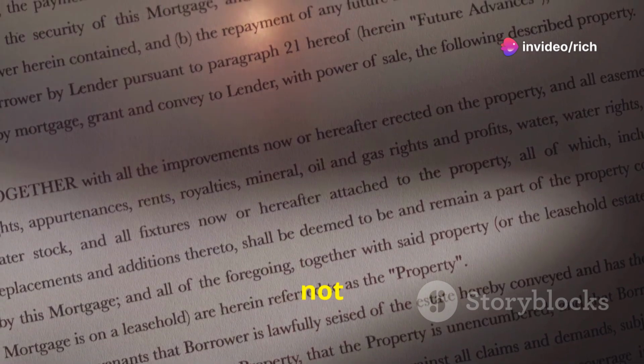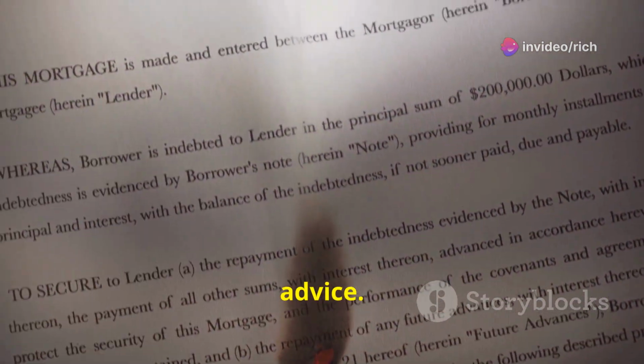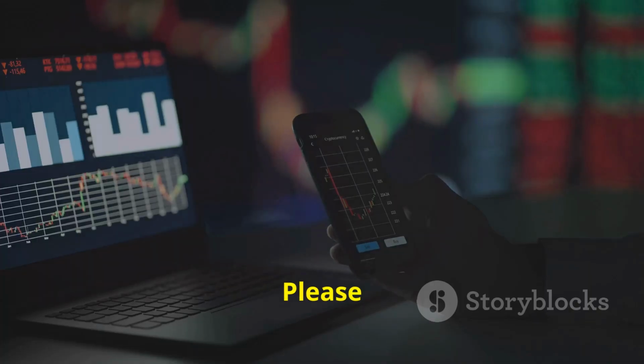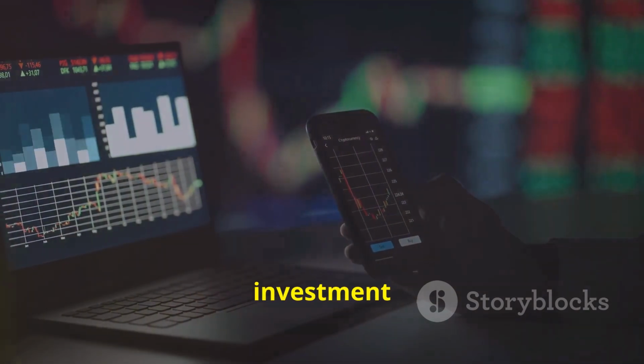By staying disciplined, diversifying your portfolio, and harnessing the power of compounding, you can build a brighter financial future for yourself. I am not a financial advisor, and this is not financial advice. These are just my personal opinions and experiences. Please do your own research and consult with a qualified professional before making any investment decisions.